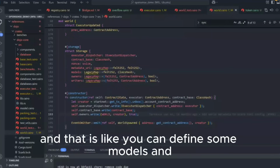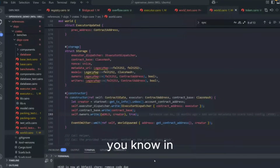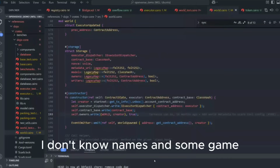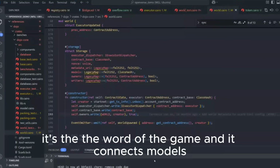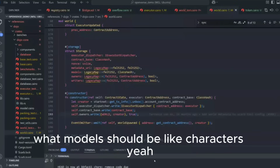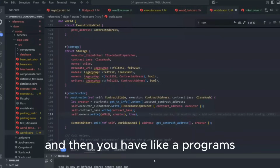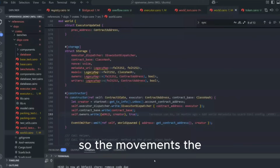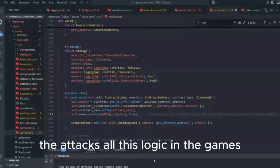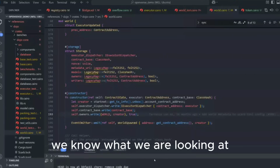Here what generally happens is this is the World contract, where you can define some models and system programs. We can imagine World is the game. I cannot now name a game, but it's the world of the game, and it connects models. Models could be characters or some items in the game, and then you have programs, the system programs. This is how Dojo references them, and it is the logic: the movement, the attacks, or this logic in the games. So that at least we know what we are looking at.